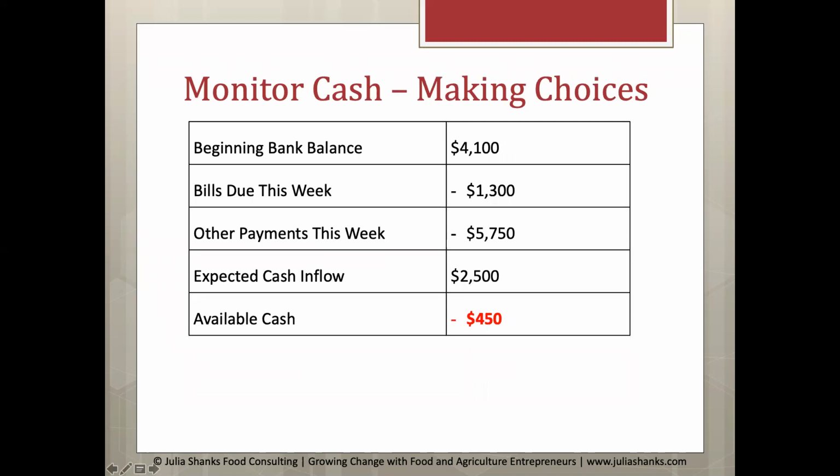So you may realize that you've got large payments coming up, maybe the first of the month, and you happen to have payroll that week and your rent and your insurance payment. It happens to be the one time a year where you're paying your insurance. It may be that you have a lot of payments in one week, and it may not be enough to cover all. You may not have enough cash coming in with your beginning bank balance to pay all your bills. And in this example, we're actually short $450.